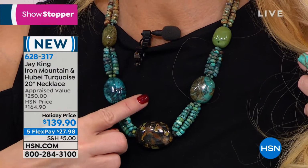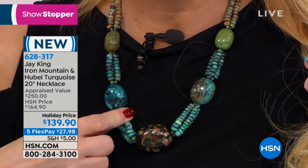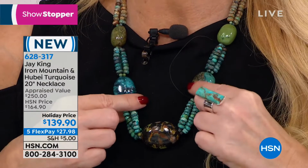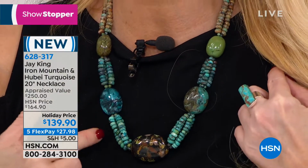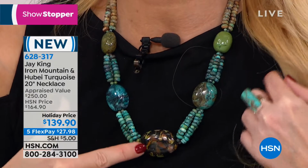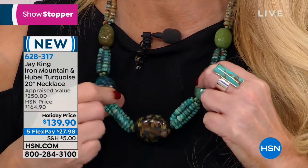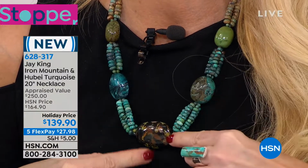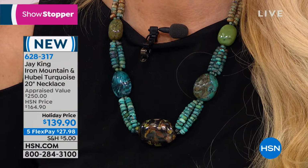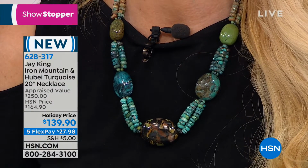And then you have the Iron Mountain in between. This was appraised at $250. We should be doing it at $164. We're doing it at $139. And when I say appraised, it's not like you could go out and find someone with these Cuvee nuggets, even to make one of these necklaces, because these are probably from the 70s, wouldn't you say, Jay? All this material that you're looking at, any of the Cuvee, was mined in the late 70s, early 80s. And then all the mining properties were shut down.